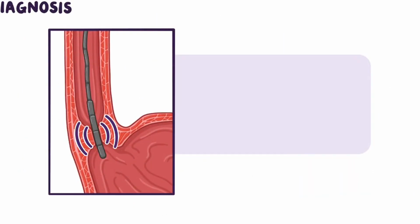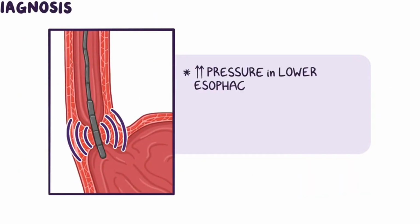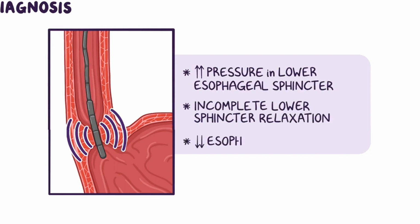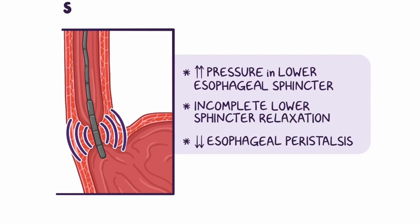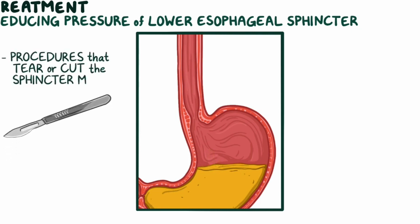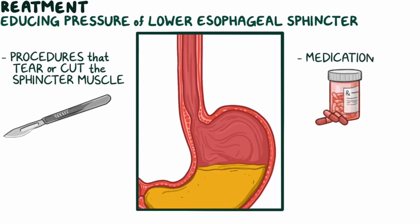The gold standard for diagnosis is esophageal manometry, which shows high pressure in the lower esophageal sphincter, incomplete lower sphincter relaxation, and decreased esophageal peristalsis. Treatment focuses on reducing the pressure of the lower esophageal sphincter, which can be accomplished by procedures that tear or cut the sphincter muscle, or by medications.